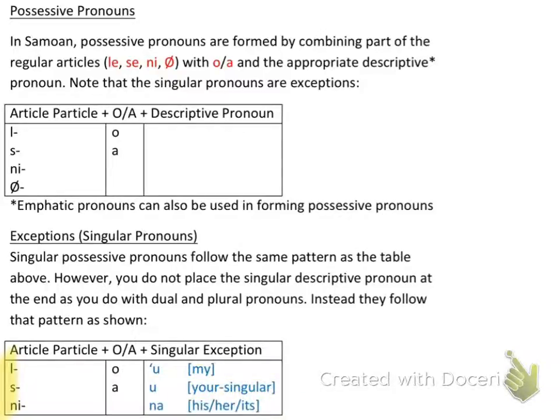So one way that I could say my singular is I could use this L right here, and then I could use this O, and I could use this glottal stop U. So that would look a lot like lo'u. So you've seen this. You've seen lo'u before, and this is a lot of times when someone asks you what your name is.